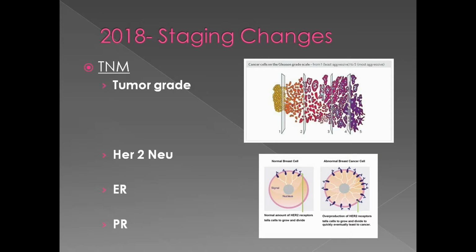So in 2018, our staging changed. We started to realize that size isn't everything. The size of the tumor doesn't exactly always predict behavior. You would think bigger tumor, more aggressive. That's not necessarily the case, okay? And so through a lot of research, this all came to be that tumor grade, what these cells look like under the microscope, is actually very important.